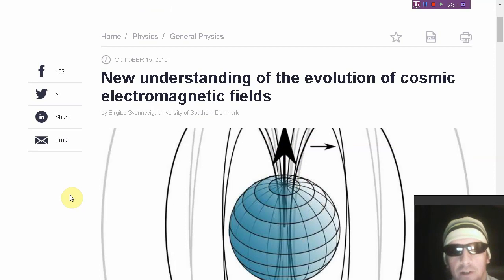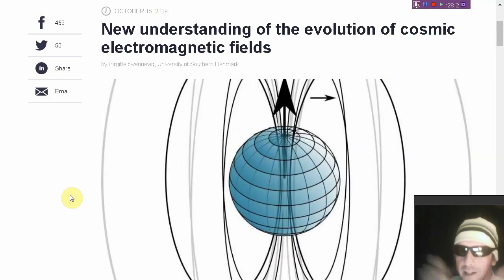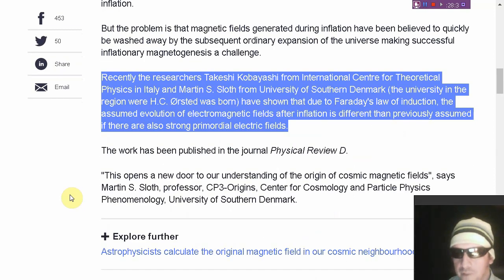And here's another article, this one from the University of Southern Denmark, explaining how new understanding has come of the evolution of cosmic electromagnetic fields. Let me read a quote. Now, this flies right in the face of Big Bang cosmology, as Big Bang cosmology does not at all explain how these fields could exist. Recently, the researchers from the International Center for Theoretical Physics in Italy and southern Denmark have shown that due to Faraday's law of induction, the assumed evolution of electromagnetic fields after inflation, and we're talking about Big Bang inflation, is different than previously assumed if there are also strong primordial electric fields.